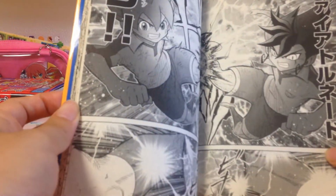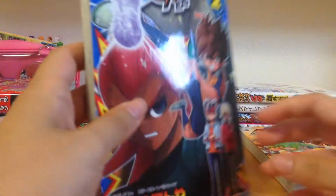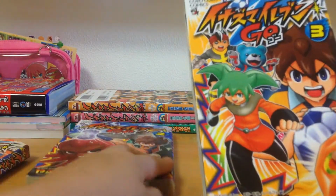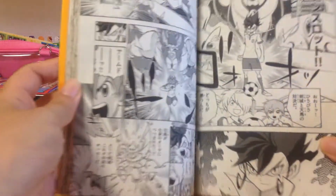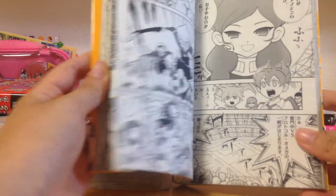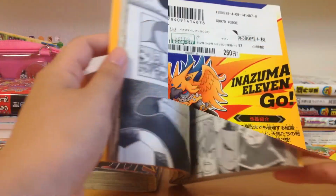But yeah, I also found it a little boring, to be honest, so after the first 2 books I just didn't really read the rest of it. And the artist is Yabuno Tenya, who's the same artist as the original Inazuma manga. Now if you're a fan of the series and you are interested in the manga, then I would recommend it, I guess, because it is a little bit different from the anime.